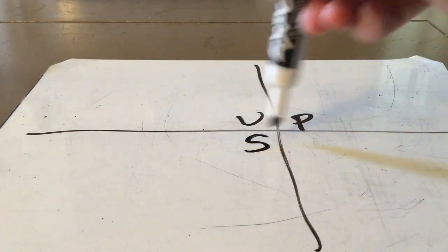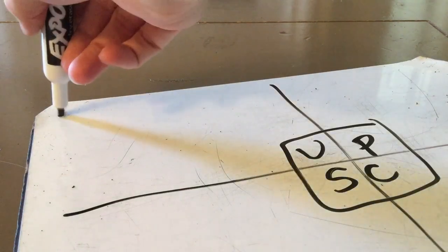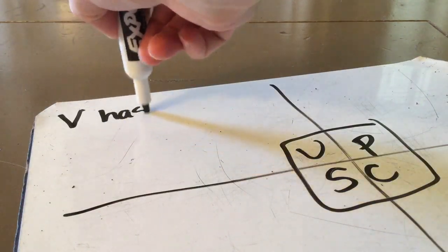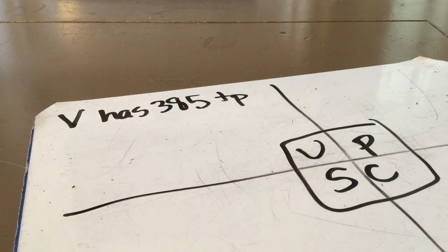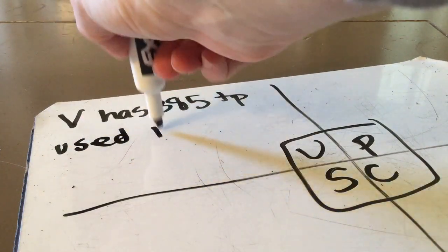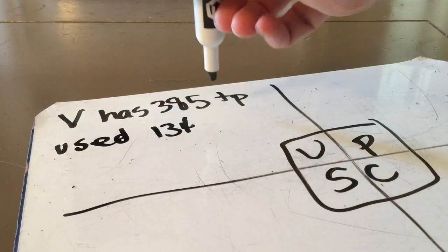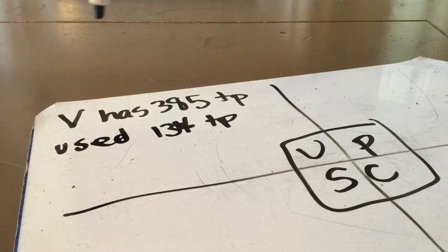Valerie, we're going to go sentence by sentence to get our U. Valerie had 385 toothpicks. And I'm going to call it TP for toothpick. She used 134 toothpicks to make the roof. And 62 to make the door frames.